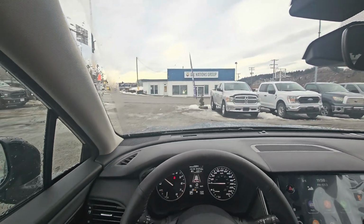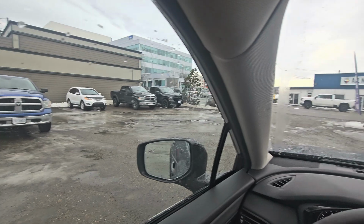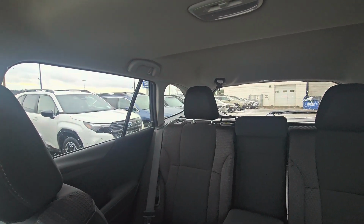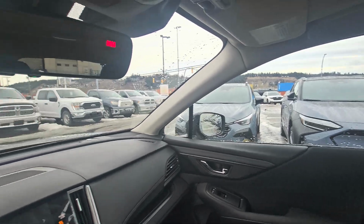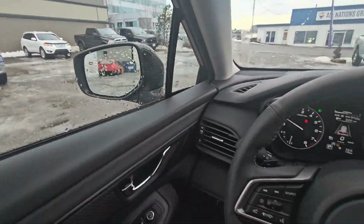And actually, speaking of vision, I'll just kind of give you my first-person view. And I think that the field of view in this is phenomenal. Virtually no blind spots. You have blind spot detection to help with that. It's not an excuse not to shoulder check, but it's a great aid.